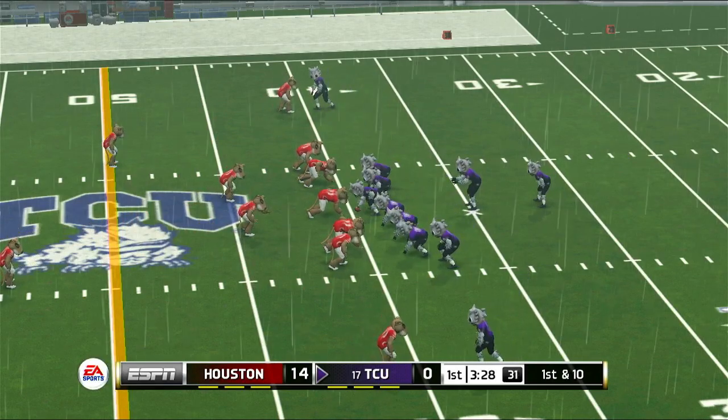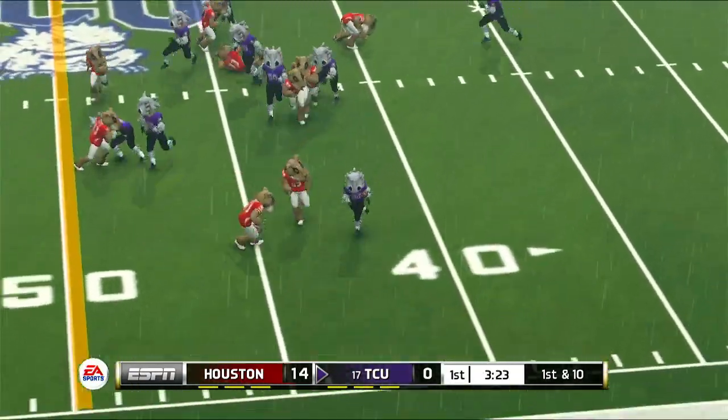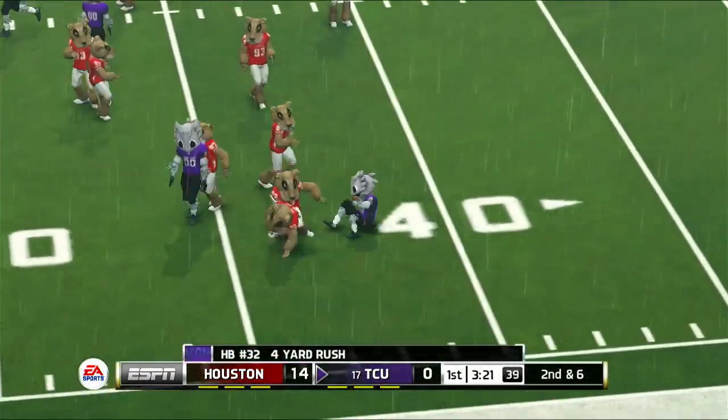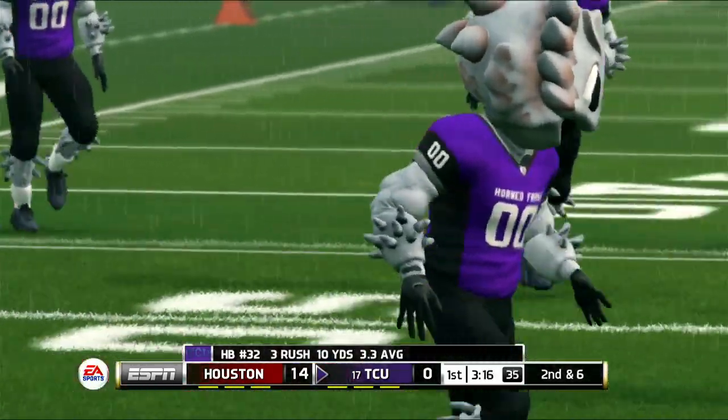Here we go. Give to the tailback. Nice run to the outside. That makes it second and six.